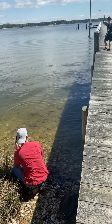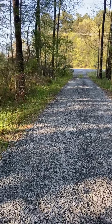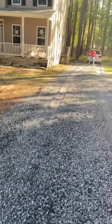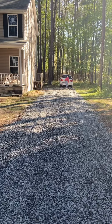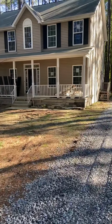All right, today is April the 17th, and we made a little progress this week. We are moving the gravel that the tailgater did. We had the driveway tailgated today. They still have one more load to come drop down on us. So it should give us a nice covering, but they've got a huge pile for us to contend with, so we're moving it all to the side of the house. Hopefully we'll be able to do that today.